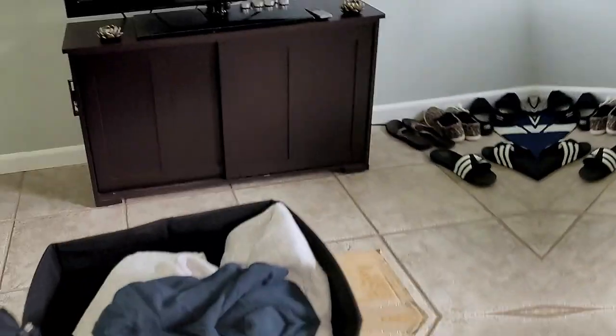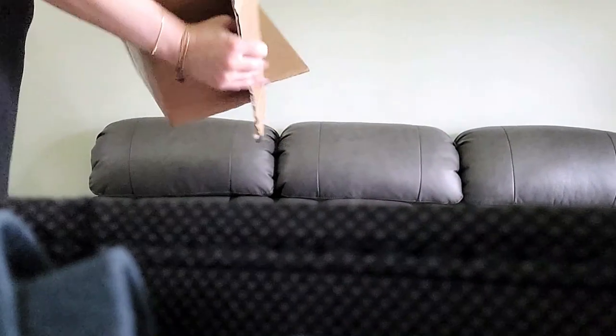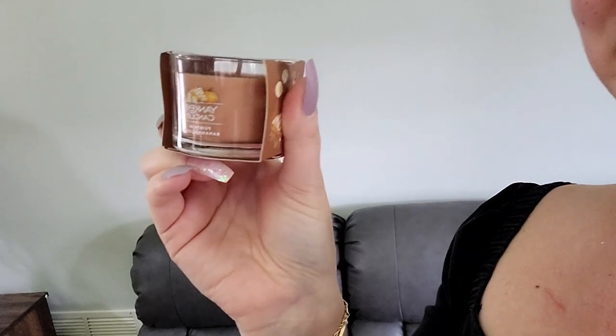Let me figure out where I'm gonna put this. Because I was about to just dump this onto the couch. These are the knobs for my kitchen. Candle. I was expecting like a bigger one, but I don't mind it. So this candle is pumpkin banana scone. It smells pretty good. It's an itty bitty candle. Oh my god, this is so adorable. Itty bitty candle.